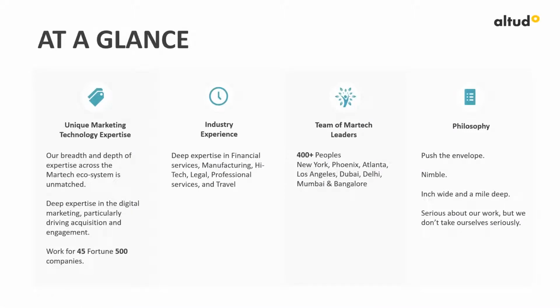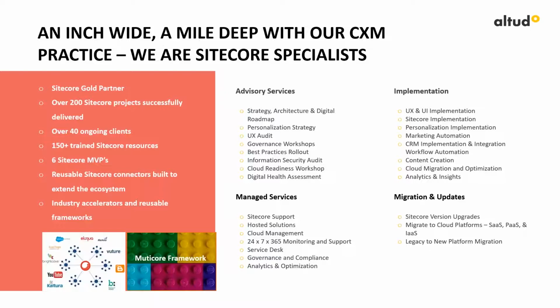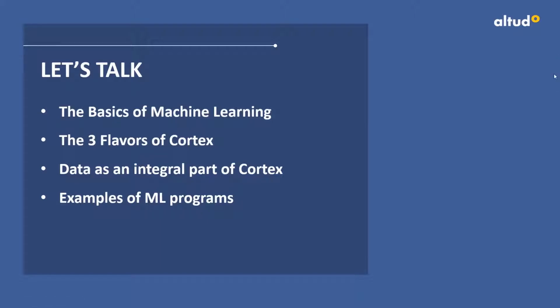We have a breadth of expertise in the marketing technology arena with a variety of MarTech platforms, but Sitecore is our bread and butter. We consider ourselves to be an inch wide and a mile deep with Sitecore. Our main focus is Sitecore and hence the inch wide, but we're very deep with Sitecore, with over 150 trained professionals and over 200 Sitecore projects delivered successfully. We also have a lot of Sitecore connectors and accelerators and reusable frameworks, and I will show you one of these frameworks around machine learning today.